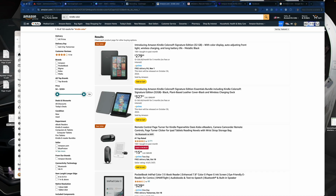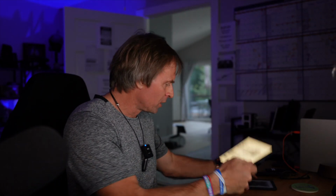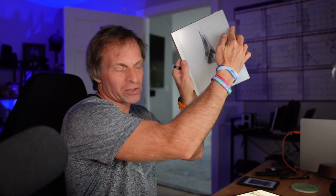JB here, getting ready to do my 18-mile run tomorrow and was setting things up when all of a sudden I got an alert that Amazon has a new Kindle Colorsoft Signature Edition. So I ended up laying out some of my readers from the Kindle Scribe to the Kobos, to the Kindles, to more Kobos, to Books 10.3, Remarkable, iPad. I have them all here on the desktop.